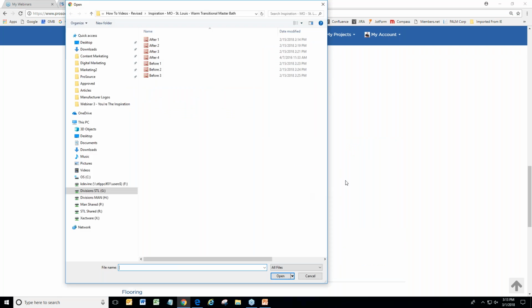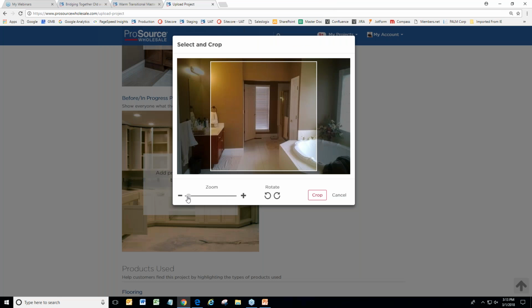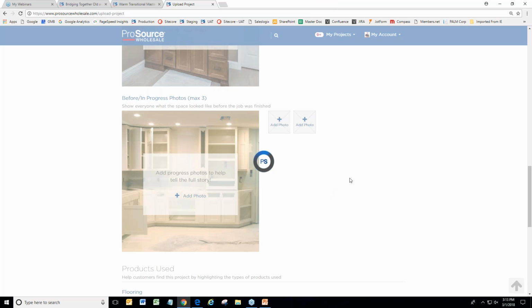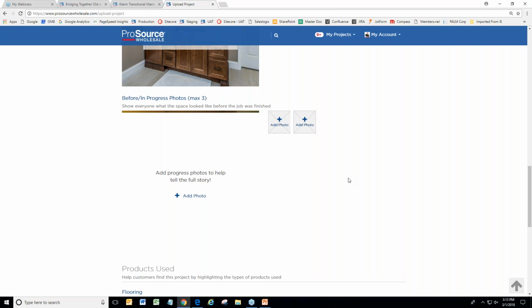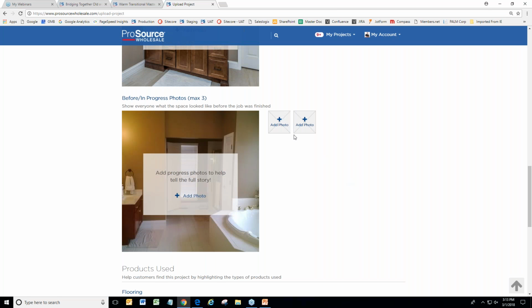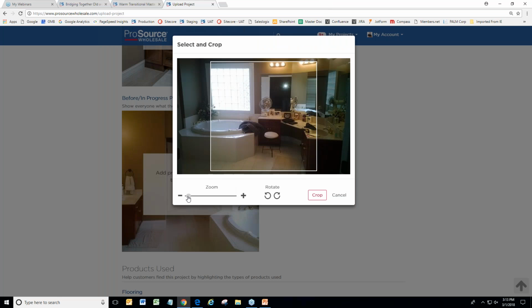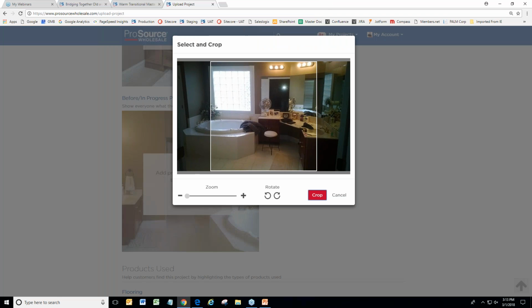And from there, we've got a special section dedicated just to before and after work, and it displays as such once it's uploaded to the site. And again, Kevin has cropped the photo and is uploading it there. First one's always going to display in that placeholder area, and then any subsequent ones will display in those small little photo boxes off to the right.